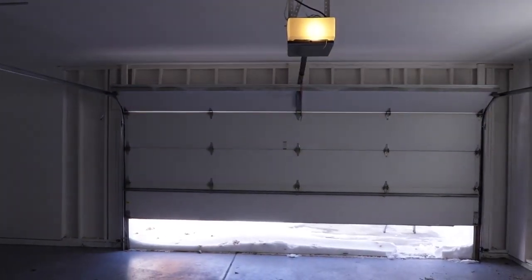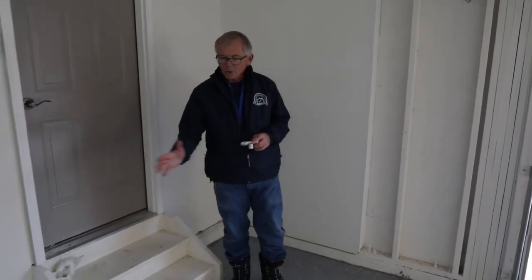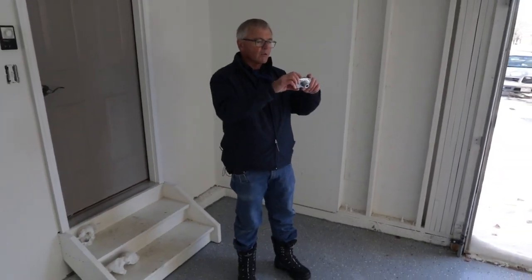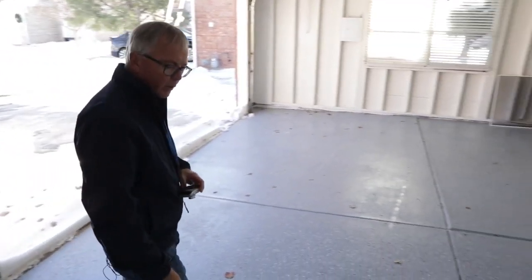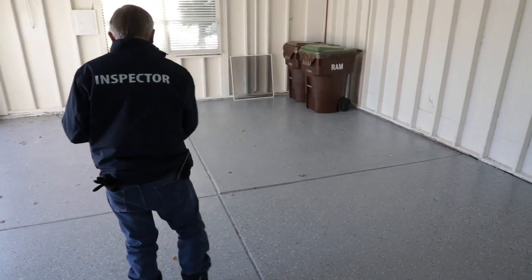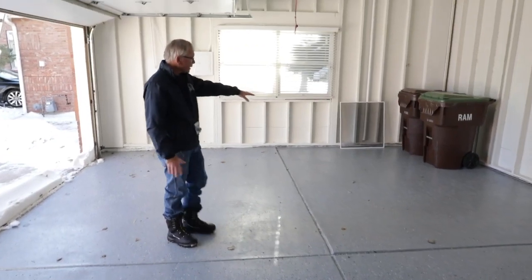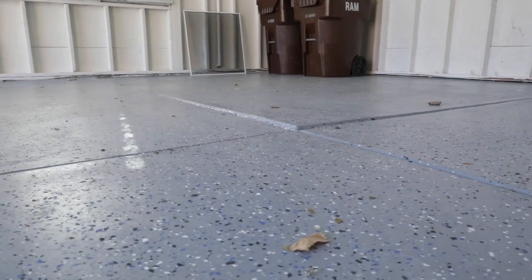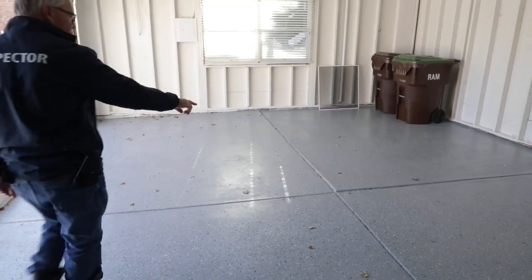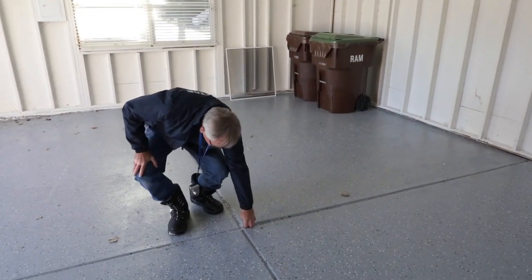The next thing I'm going to check after the garage door, once I'm in the garage here, is I'm going to look at the floor. I'm going to take an overall picture of the floor. This is a painted floor. I can see that it looks to be in pretty good shape. I don't see any abnormal cracking. However, I do see that this back section of the floor has got a little bit of heaving. And I'm seeing probably about 3/4 of an inch where all these corner pieces intersect right here.